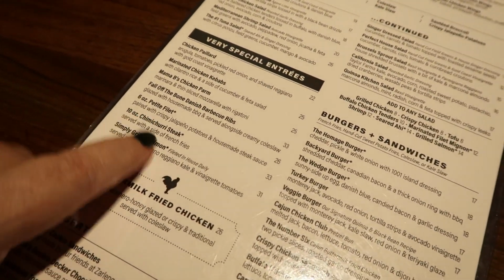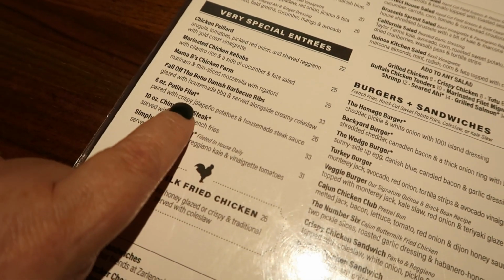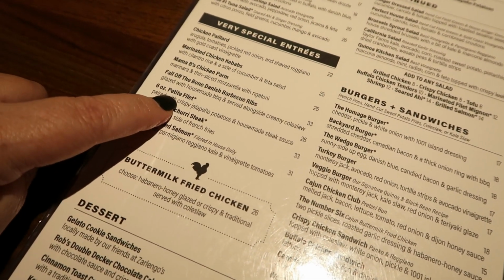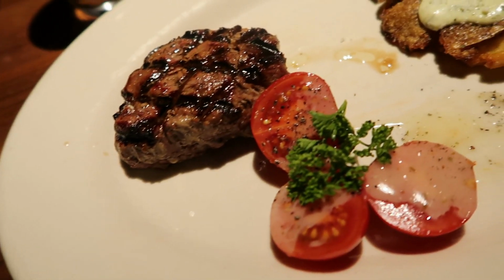I think we both decided that we're just gonna get this petite filet because it just sounds good. I'm not sure about the crispy jalapeno potatoes yet, but I'm gonna ask him about those. But so far I think that looks probably pretty good. Look at this thing.